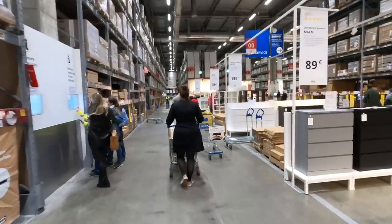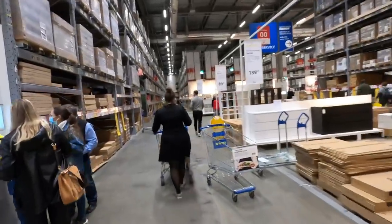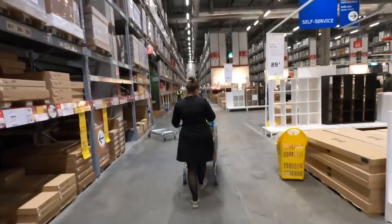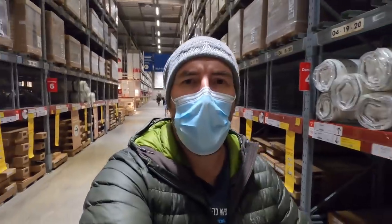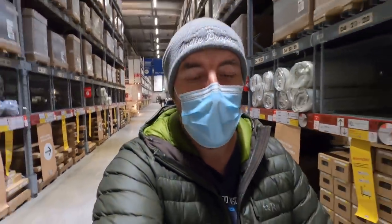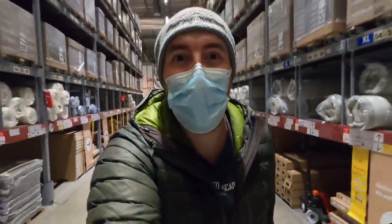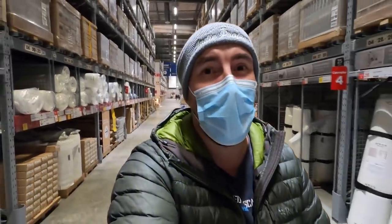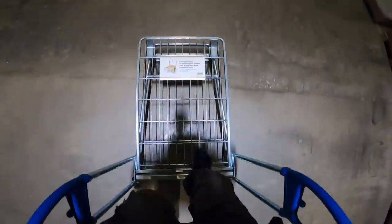But we have a trolley full of stuff, and I'm not gonna lie, I'm losing the will to live. Bee's still going strong. So while Bee's looking for the mattress, I'm having a great time pushing myself around on a trolley like a big kid. I've definitely lost the will and I'm ready to go home.